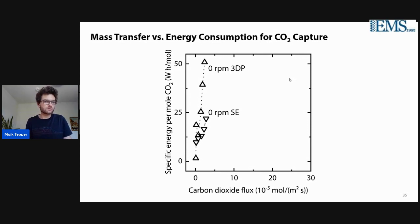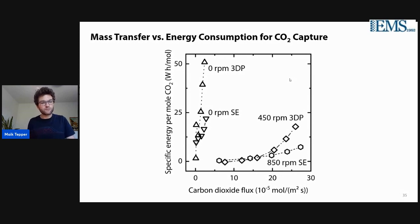amount consumed also increases. And this looks a bit different for the membrane types with the helical ridges. So when comparing the 450 RPM with 3D printed needles against the 850 RPM for spark eroding needles, the rotation speeds are very different, but actually the ridge pitch is very similar, because for the high rotation speed, we also increased the draw ratio of the fiber. So the final ridge pitch is quite similar. We can see that especially in the beginning, at a much increased carbon dioxide flux as compared to zero RPM, there is a low specific energy consumption, and that the increase in consumed energy kicks in at a later point at enhanced carbon dioxide flux.